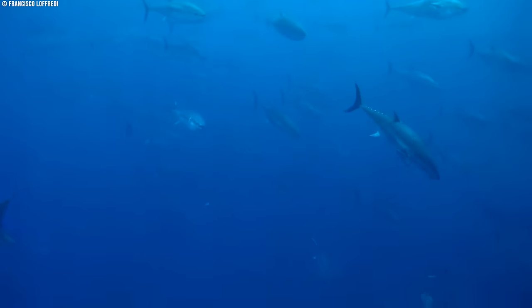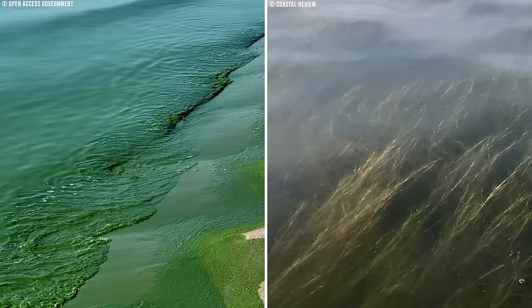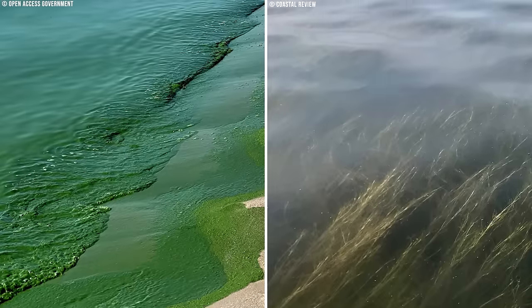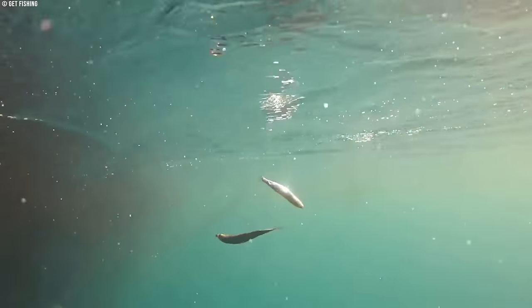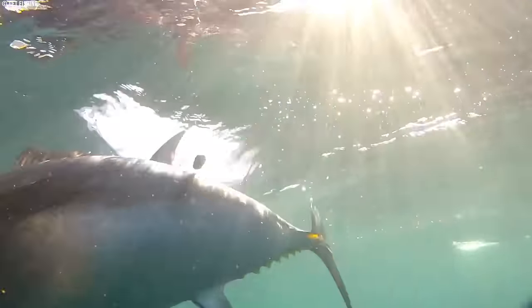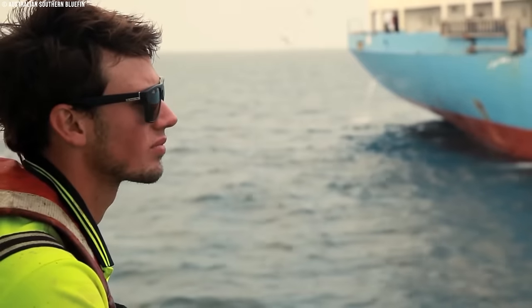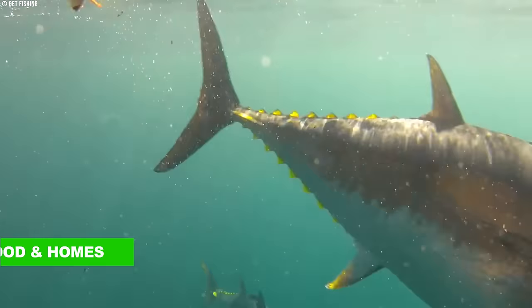Bluefin tuna farming can add to pollution in the sea by releasing too much food, waste, and fish poop into the water near the coast. This can cause too many nutrients, harmful algae, and bad water quality. Fish that escape from tuna farms can mix with wild fish, which might lower the variety of genes and change the genes of the wild fish. Escaped tuna could also compete with wild fish for food and homes.